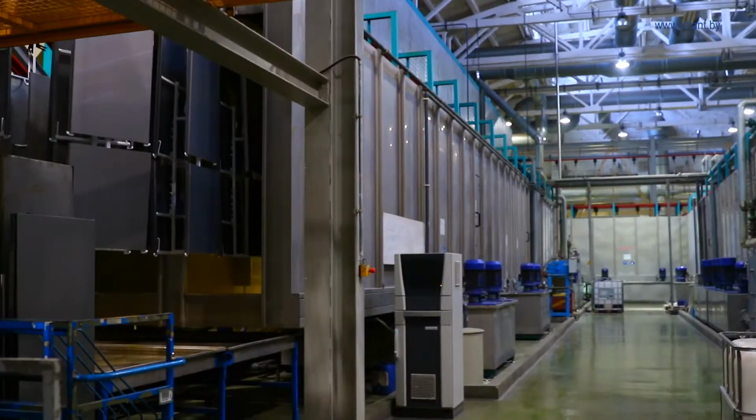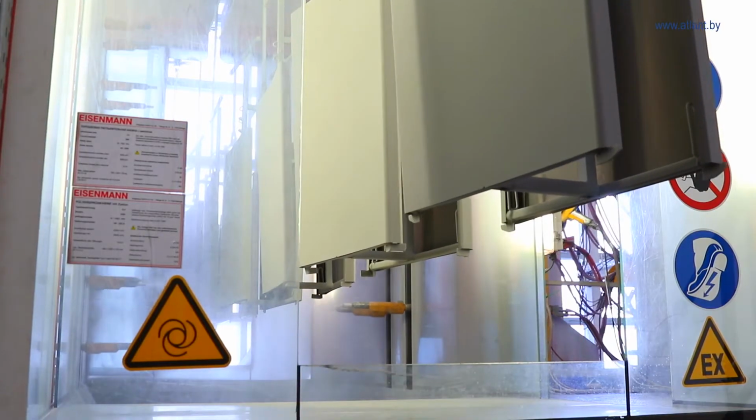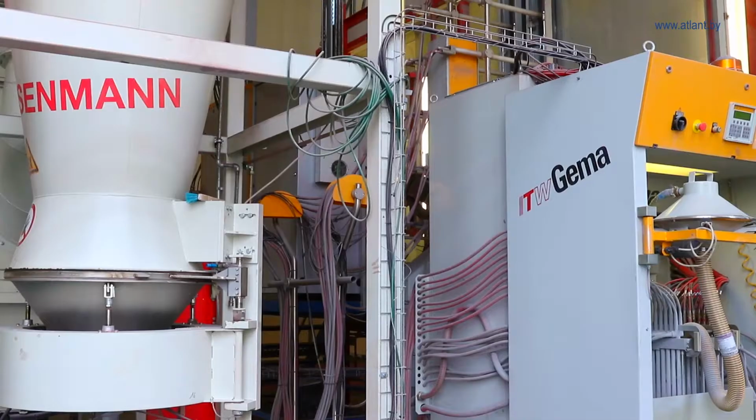Prepared body parts go to the painting shop. Painting is performed by powder paint spraying in electrostatic field. 2 chambers are intended for white coating, while the third one is designated to paint the parts in other colors.